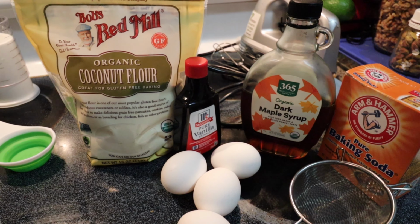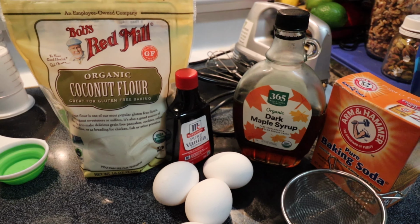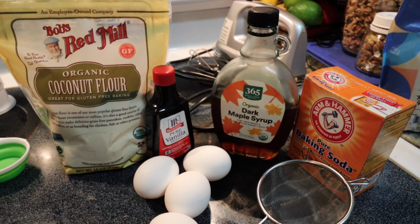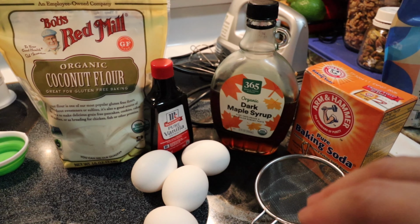Optionally, you can add in a teaspoon of coffee freshly ground for some flavor, but because I'm using these cookies in a key lime application later, I don't want coffee flavor to maybe potentially clash with the lime, so I'm just going to use the vanilla and leave it at that.